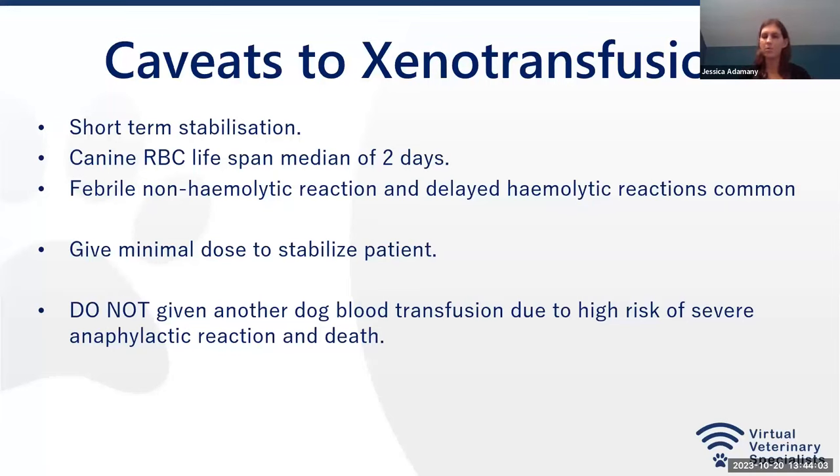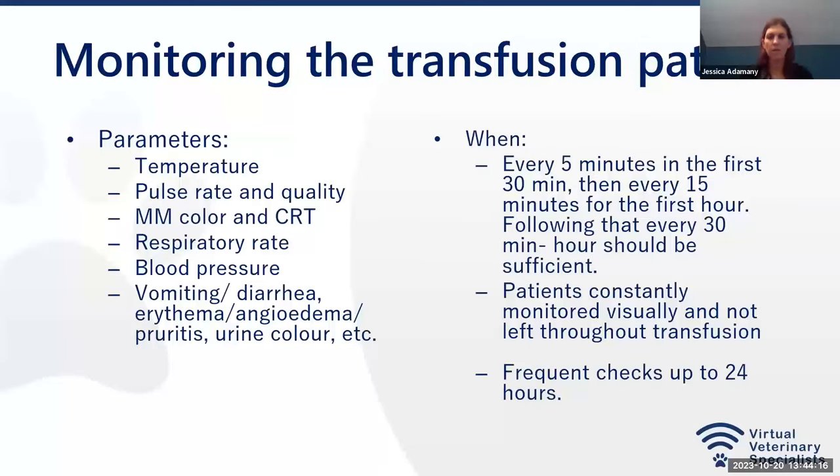It's recommended to give the minimum dose needed to stabilize the patient, okay? And again, like I said, it can only be used as a one-off. If dog blood is given again, it can result in anaphylactic shock and death. So, monitoring the transfusion patient.